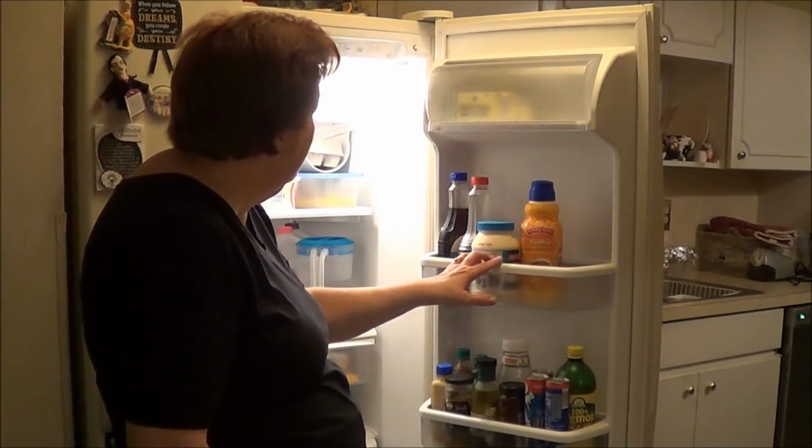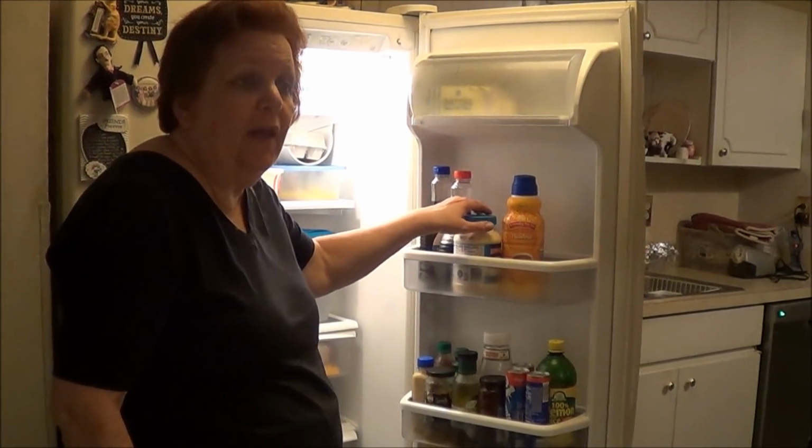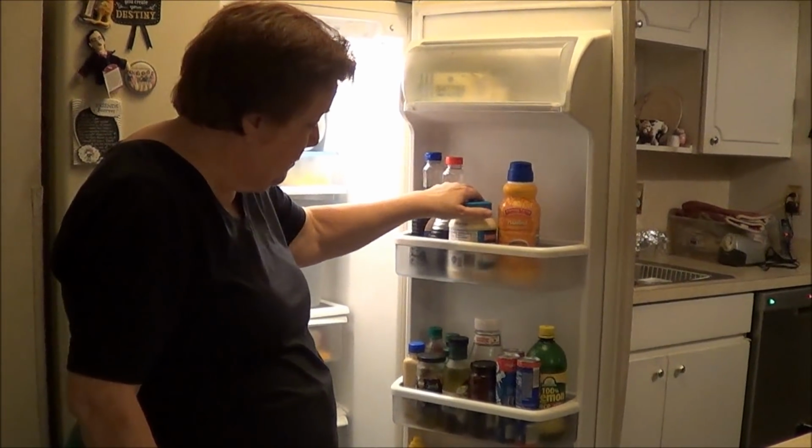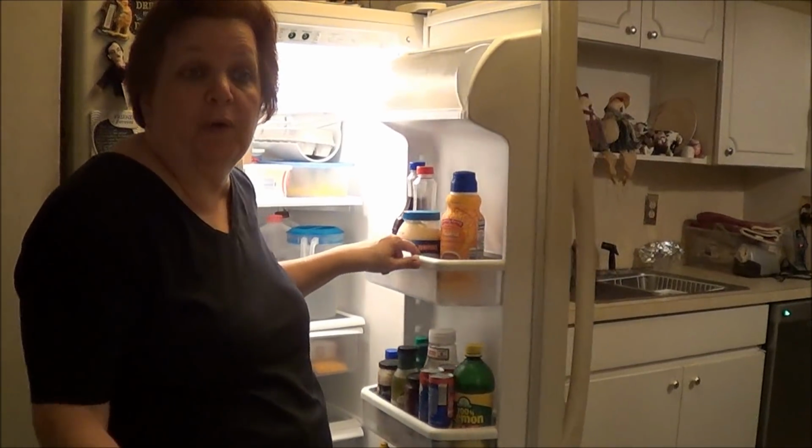I do have some condiments, but this is what I like. And then I do keep some salad dressing for certain recipes too. I'm really working on doing more cooking. As a matter of fact, I think I might have told you guys, I got a turkey at the neighborhood Walmart for 25 cents a pound. So a 16-pound Butterball turkey was $4.40. We just made that yesterday.